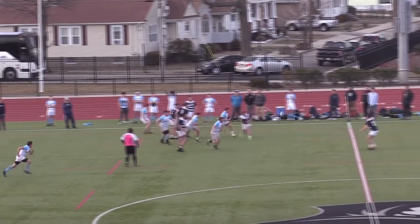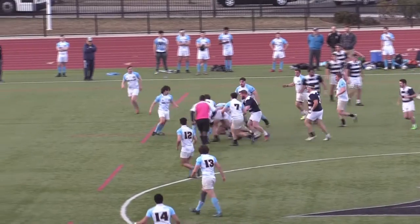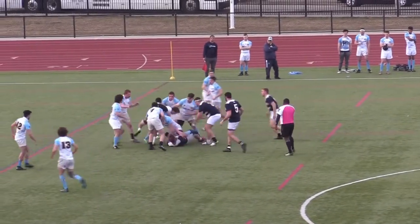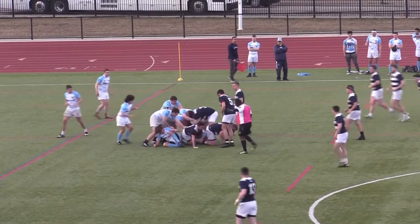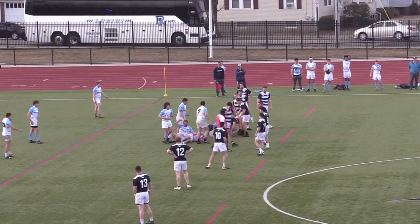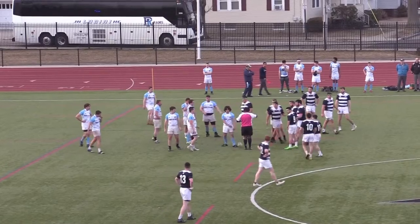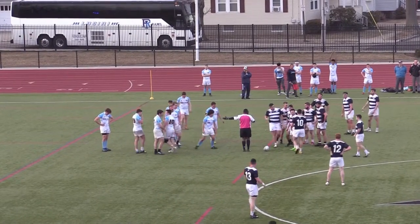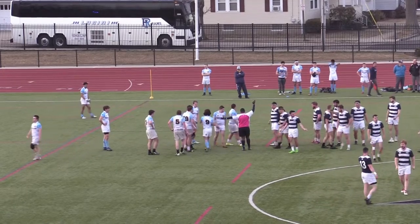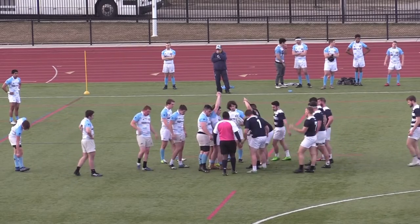Right. Nice line out with outside speed by Roger Williams. See, now, Roger Williams, they're coming on that ball fast. He was almost at full speed, and look, they're back to the gain line and then some off of that. Getting it on the burst. Absolutely. Very important. And you see that difference. You can see URI is a little bit on their back feet when they're getting the ball. And on that play, their center was almost at full speed on the burst.